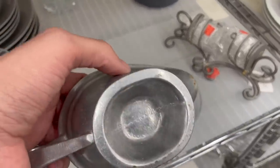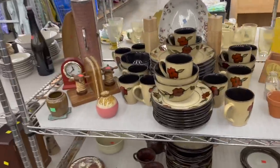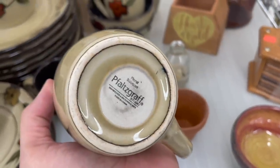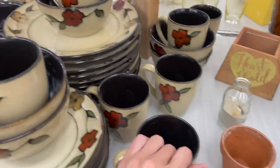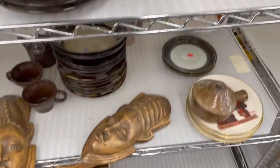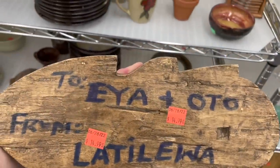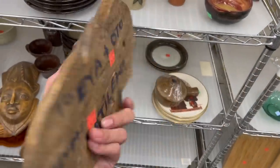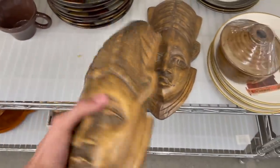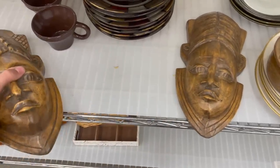Is that Wilton? Nope. Let's see what we have over here. It's a pretty design. It's faux graffiti, floral. Kind of like that. Look, reminds me of fall. Oh, we have these African masks. $14. There's a set. $15 each. It's a bit much.